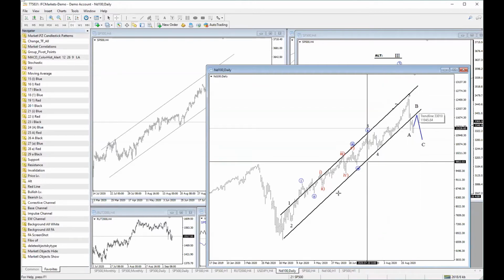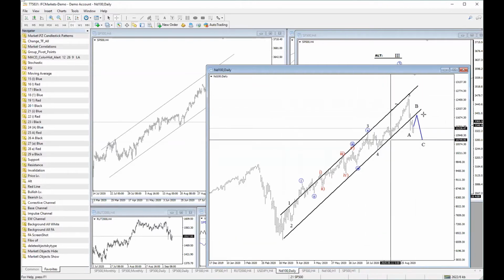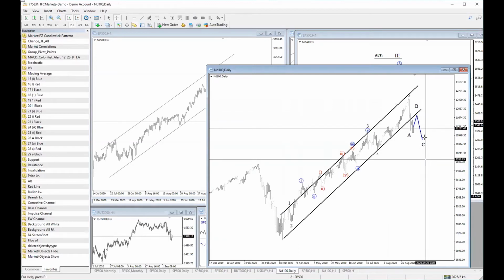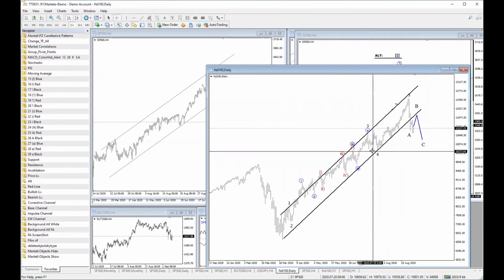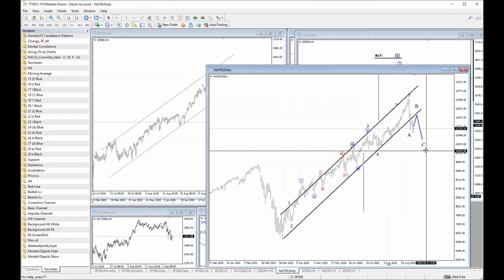So I'm looking for this trend line of this Elliott wave channel maybe to be retested, and then looking for another dip back towards these wave four support levels. And then let's see what happens down there. So I think that there is still risk-off on the table, and I just think that there can be opportunities on the short side.